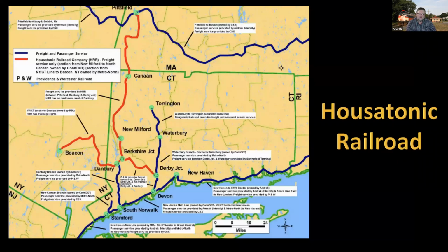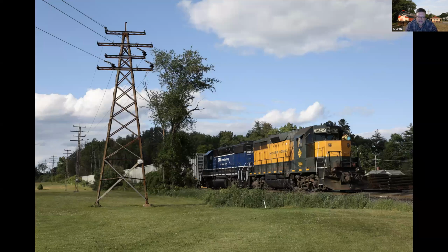Now we'll take a look at the Housatonic Railroad. If you see the map there in red, this is from the Housatonic website, you can see where they operate. But we're going to concentrate on the Sunday NX12 train, which runs from Canaan up to Pittsfield. This is a daily Sunday occurrence. Generally speaking, get there by 7 o'clock.